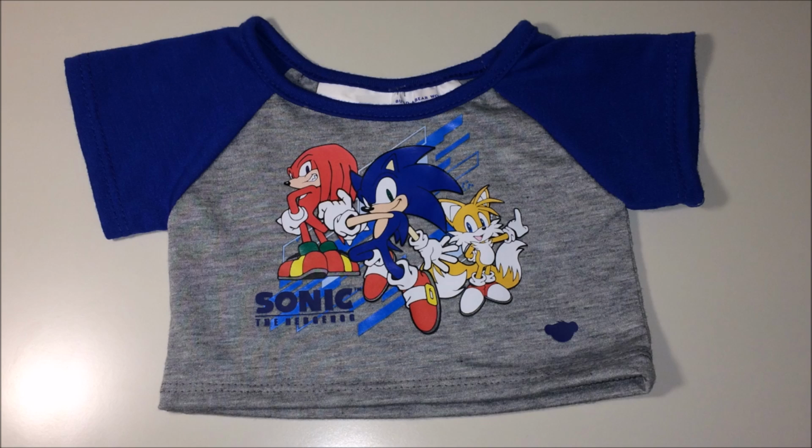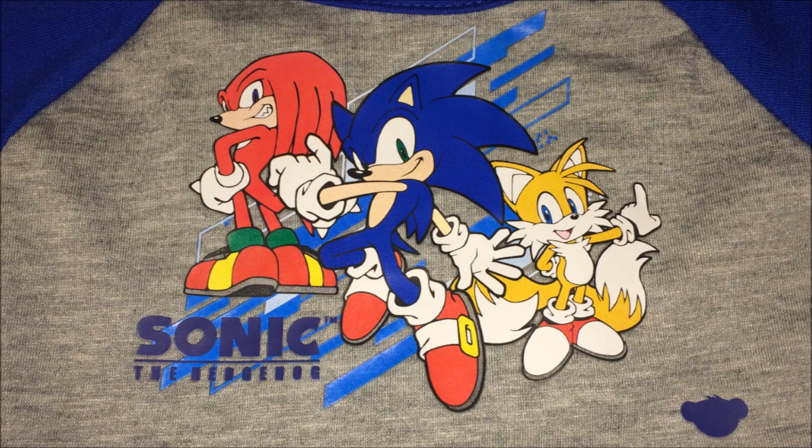This is literally a genuine shirt. It's made of materials used on actual shirts. It's just really small to fit the plushes, of course. The shirt has a color scheme of gray and blue, with a nice overlay of artwork of Sonic, Tails, and despite not appearing as a plush in this promotion, Knuckles is represented on this shirt as well.